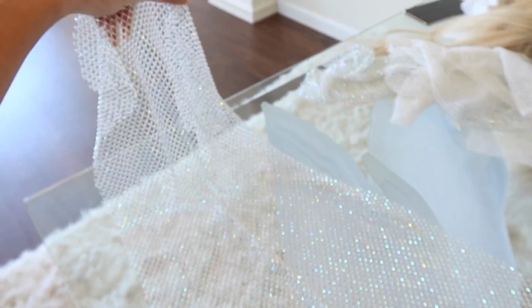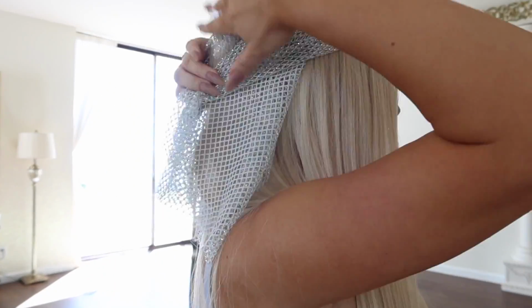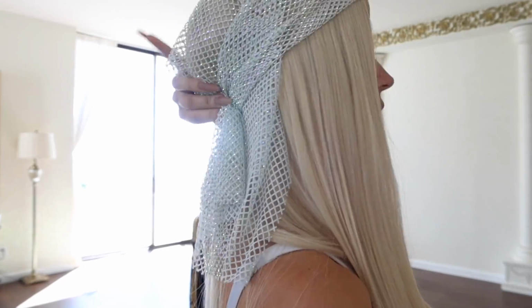Now for the head wrap, I'm just gonna go ahead and use this as like a bandana. I cut another little piece of fabric that I'm just gonna be able to wrap around my head with my hands. So da-dun, it's kind of gonna look like that.